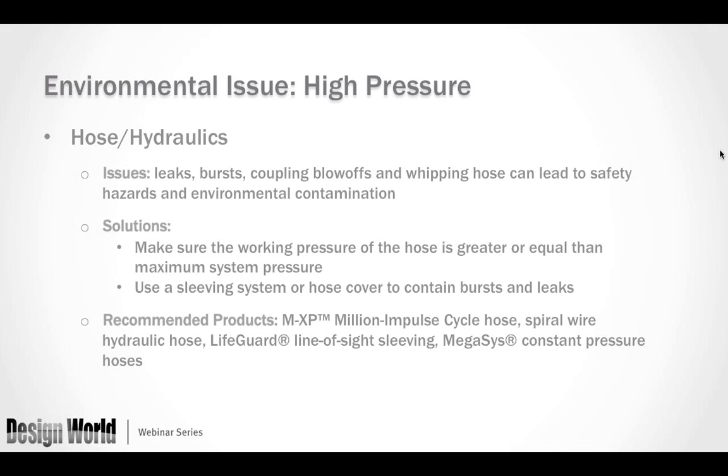Hydraulic systems that run much higher pressures and impulse are rated for a 4-to-1 safety factor. So a 5,000 psi hydraulic hose will actually rupture no less than 20,000 psi. So you want to keep that in mind. Also look at the different applications.